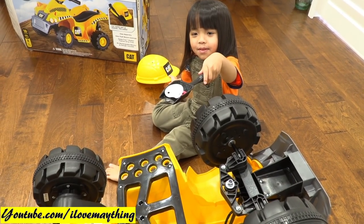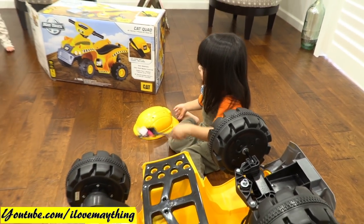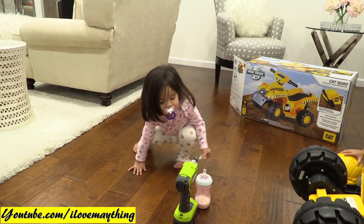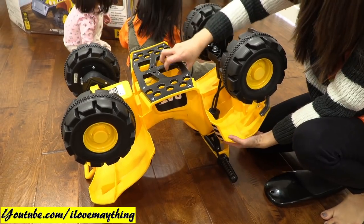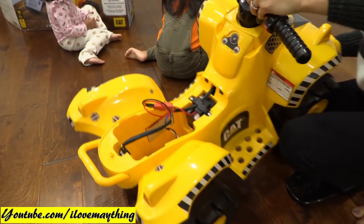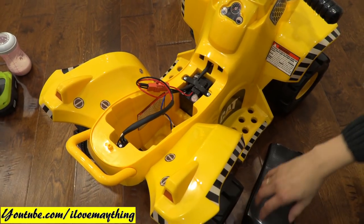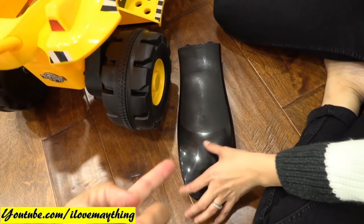Ooh, the shovel. Hey, that is Aleida's pacifier. Give it to Aleida. Oh, suck your pacifier. Oh, slippery floor. Okay, stand it, mommy. There you go. Okay, the plugs are connected. Okay, mommy, put the seat. The black seat. There.